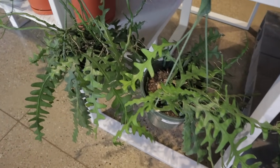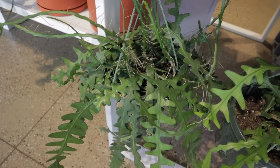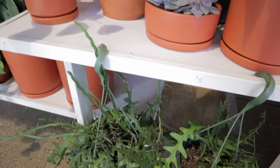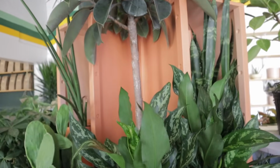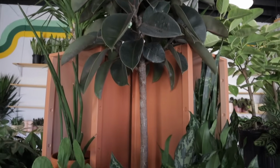Some large size rickrack cactus. Look how packed full this cactus is. $62. And some aglaonemas. Another nice size burgundy rubber tree.